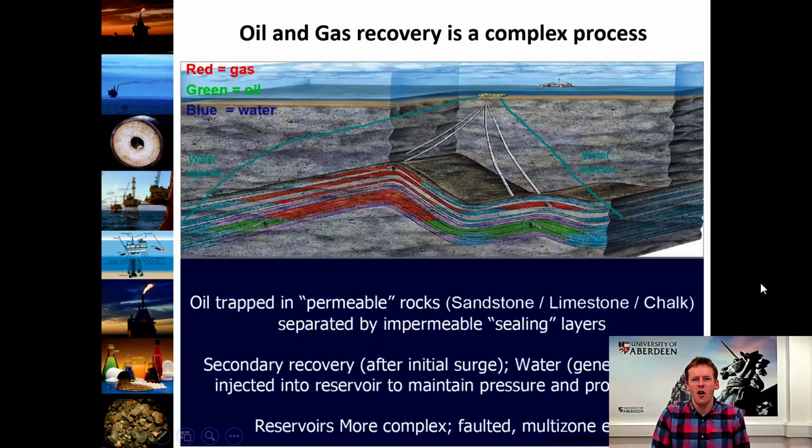Okay, so let's start off by thinking about the reservoir. A reservoir is a collection of permeable rock surrounded by bedrock. Now, the environment will be high pressure and moderate temperature. So what do I mean by moderate temperature? Typically 60 to 80 degrees Celsius.